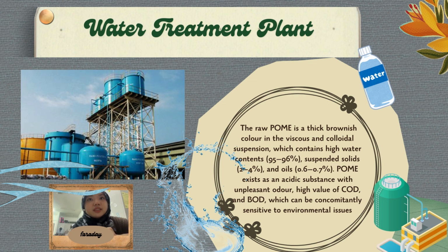The raw effluent is a thick brownish color in a viscous and colloidal suspension, which contains high water content, suspended solids, and oils. Effluent exists as an acidic substance with an unpleasant odor and high values of COD and BOD, which is contaminant sensitive to environmental issues. The direct discharge of effluent in the environment is a matter of concern for both toxicological and aesthetic reasons.